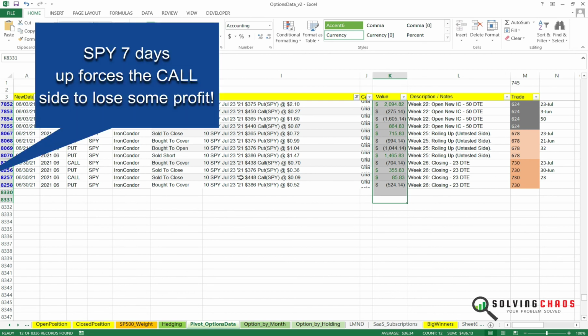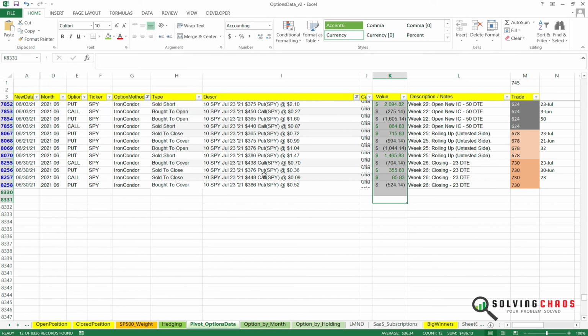Don't forget, this is including the S&P moving 7 days in one direction, which is up. So obviously my 438 was being tested, and I paid a lot of money just to close the call side out. You can see that it was 70 cents of value. The difference between 70 and 9 cents is $61 just to close on that side. So that's really not a good trade because of the way the stock moved.